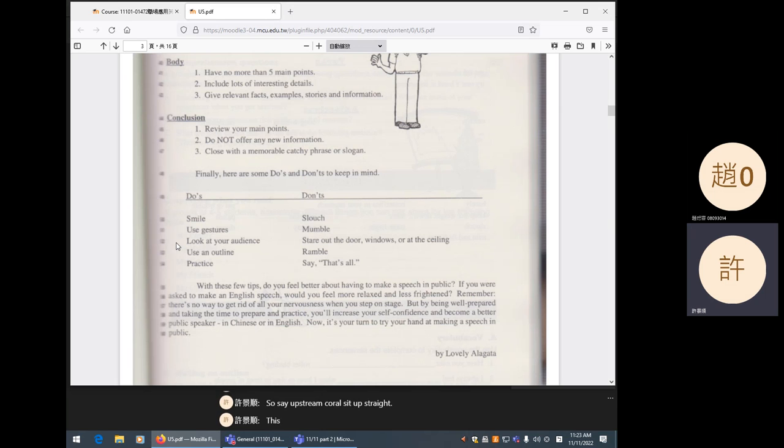Next, do not mumble. Mumble means you should speak clearly. Just like I always speak clearly when I'm teaching this class. I know that you may not be very good at English listening, so I try my best to speak clearly, so that even if you are not familiar with the word I am using, maybe the clear sound of the word will help you remember that word, will help you to understand what I am saying. If you mumble, it's harder for the audience to hear you, and if the audience can't hear you, then they can't understand you.